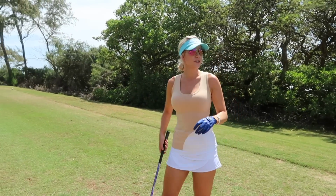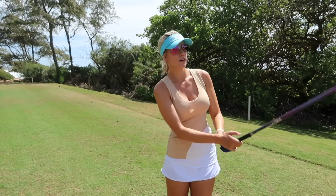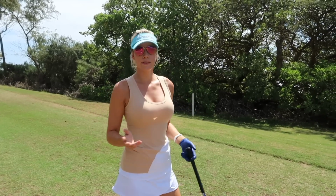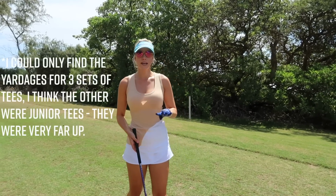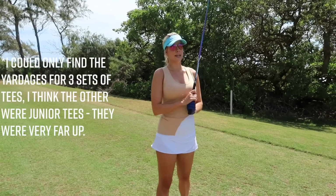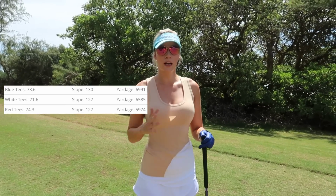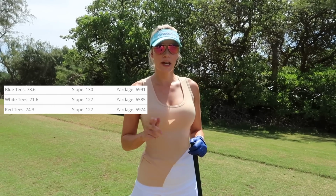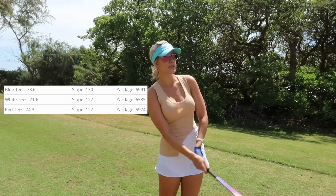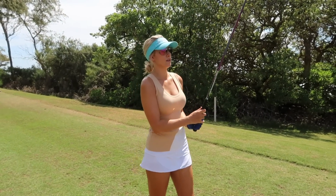Okay, so this is hole number 2. It's a par 4. You have the ocean all along the left side. Beautiful. You have the trees right in front of you. It looks fairly wide open. They have 4 sets of tees here. I am playing the white tees, which are the second to the back, and I think the back tips out around 6,900. Whites are around 65, and then I'll have to look for the front tees. But they do have different sets of tees here, which is nice.